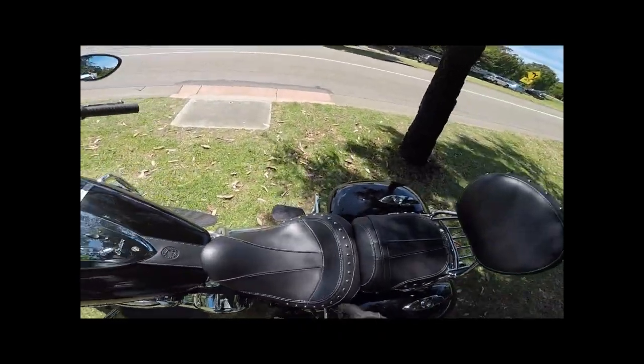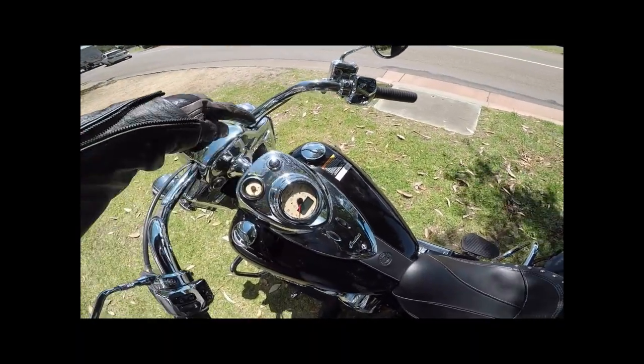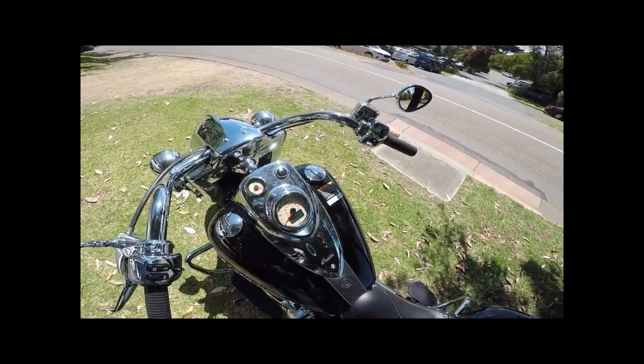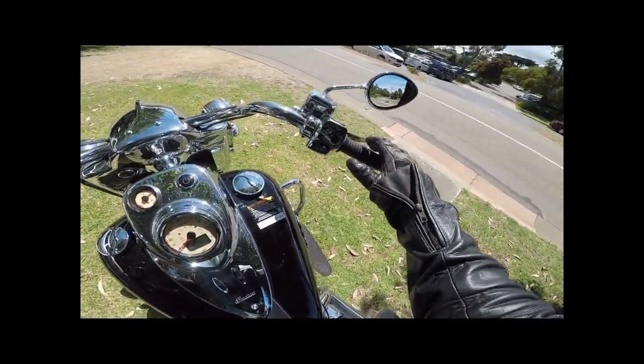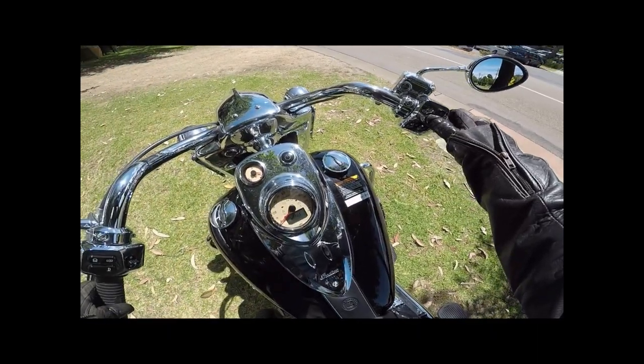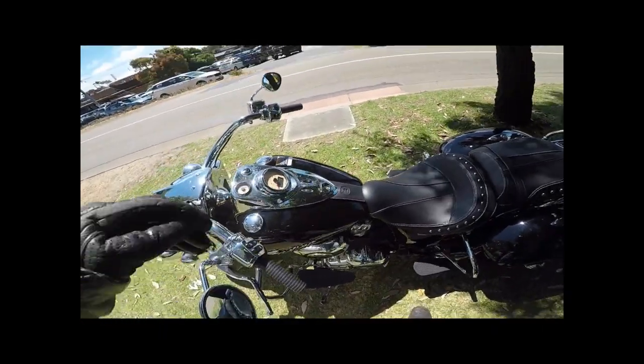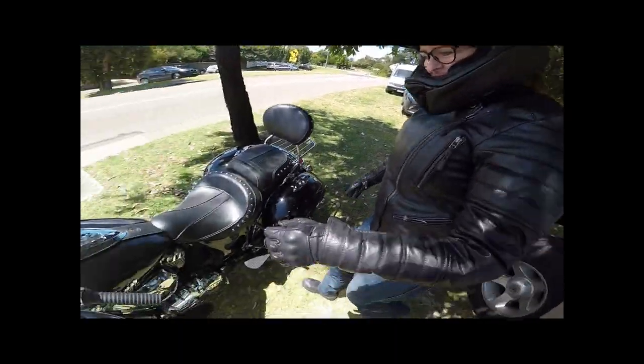So there's a key fob in the saddlebag at the moment, so all you have to do is push this button here. Does that, turns it on. And if I had it in my pocket, same deal. And then away we go. Load up the little missus when you get there, lovely.